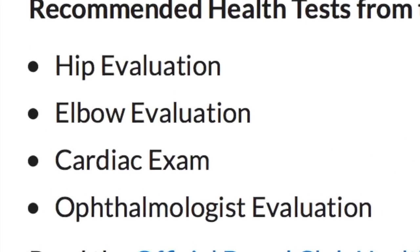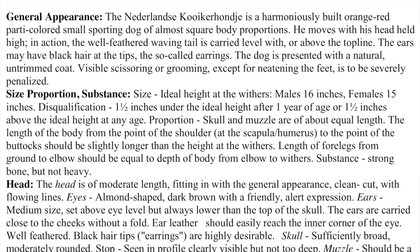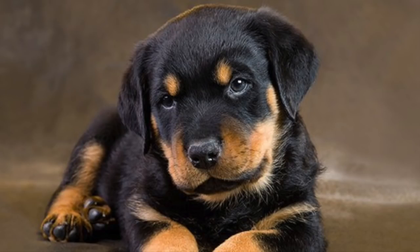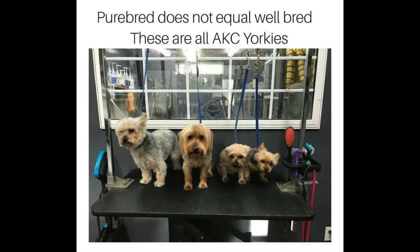and ophthalmologist evaluation. Secondly, a breeder should show their dogs to prove that they follow the breed standard. A breed standard is a guideline as to what the perfect dog of that breed would look like. You cannot get a puppy from parents that look like this and expect it to grow up and look like this. Remember, just because a dog is a purebred does not mean the dog is well-bred.